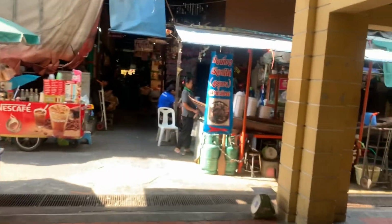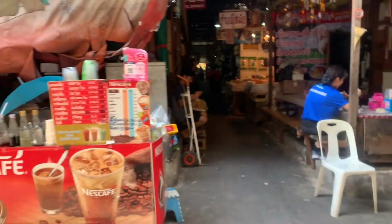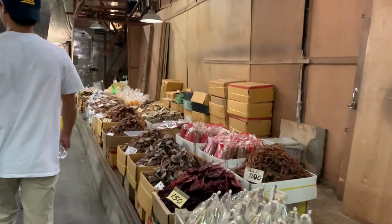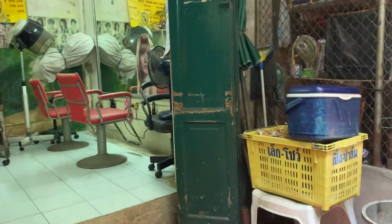After exploring Wat Pho for about an hour and a half, we walked over to the pier to take a ferry ride to Wat Arun, which is the Temple of Dawn. To get to the pier, we had to walk through this marketplace, and it was very interesting to see these local shops, barber shops, just the regular everyday shops.